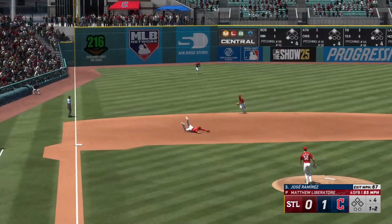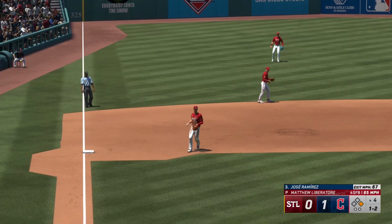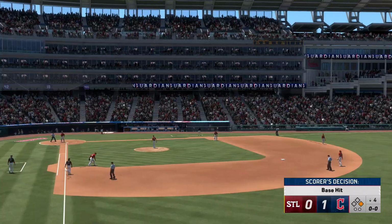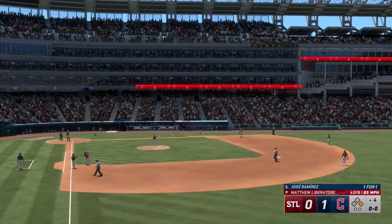Out to short. Lays out, but he can't squeeze it. No throw, and they come away without an out. Boog, I remember early in that season covering them and talking to their staff and players, and they didn't feel like they had really clicked yet.